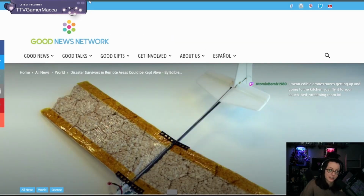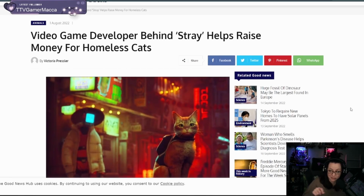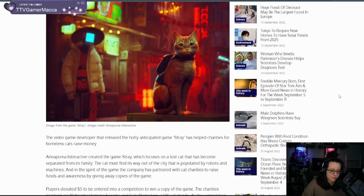So the last one I have is rather cute. I know some people have played this game already in chat, but it's really cute because it's related to the game Stray. One of the developers behind the game has helped raise money for homeless cats. I know I had an article last week about a kitty that traveled, I forgot, hundreds of miles, because they wanted to be reunited with their family. So I'm just keeping the kitty talk alive.